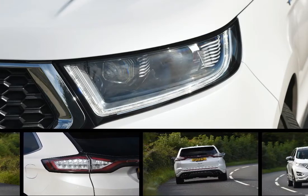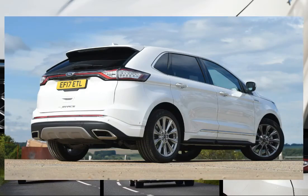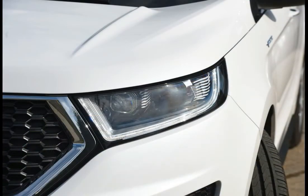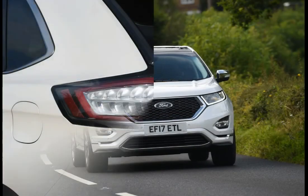And now to the price, and you may want to take a seat at this point. Neither Edge Vignale is cheap. The manual version costs almost £39,000, while the auto will set you back £41,165, or, if you add the options fitted to our test car, a few grand beyond that.